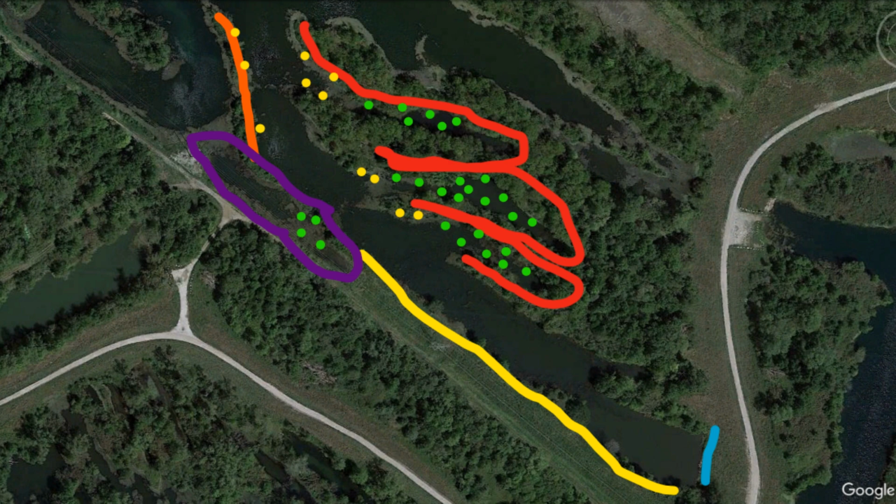Now, yellow, that is brush and laydowns. And then the orange, I've seen some fish caught off this bank, but I haven't done too good. And then the yellow, once again, there's brush in there. Now, the yellow bank, I haven't caught much off of it.